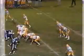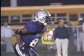3rd and 7 from their own 37. Walters out of the shotgun. The rush is on, and it hits Tristler right in the face. Incomplete. Well, Ben Davis comes with the blitz, and they get penetration. They get some good pressure on the quarterback, Walters, but Walters throws a nice pass. He sees the man-to-man coverage down the field, throws a nice pass to Tristler, but he just doesn't come down with it. Now watch this. They're coming from both sides, the outside. Ben Davis, pressure on the quarterback. It's a blitz. He finds his receiver downfield, and he just doesn't come down with it, and that's what's happened all night tonight, the receivers are not coming down with the catches.